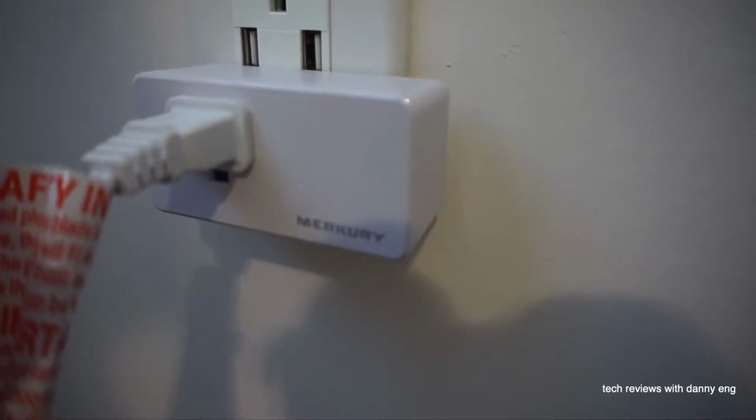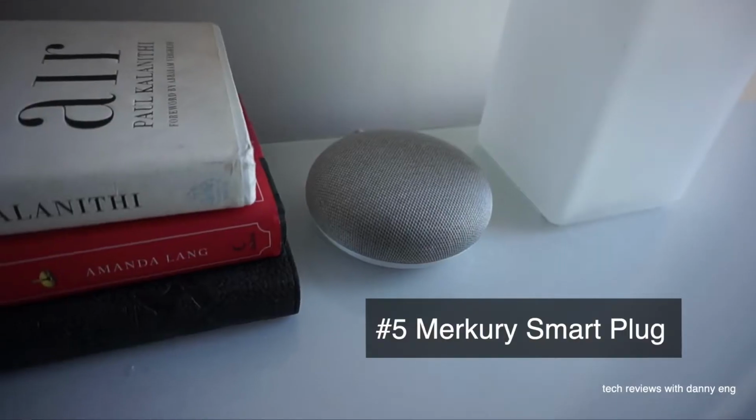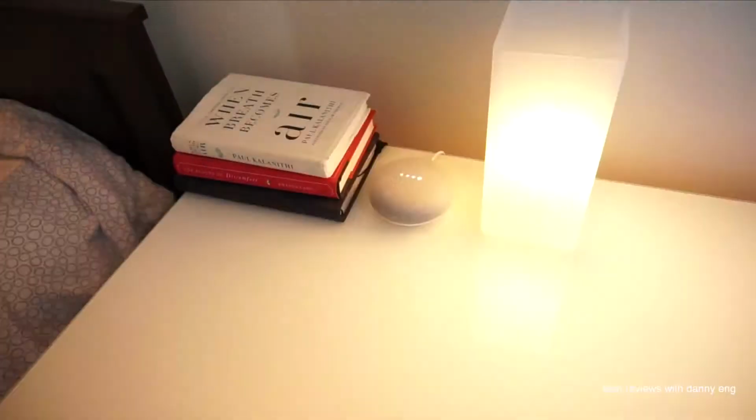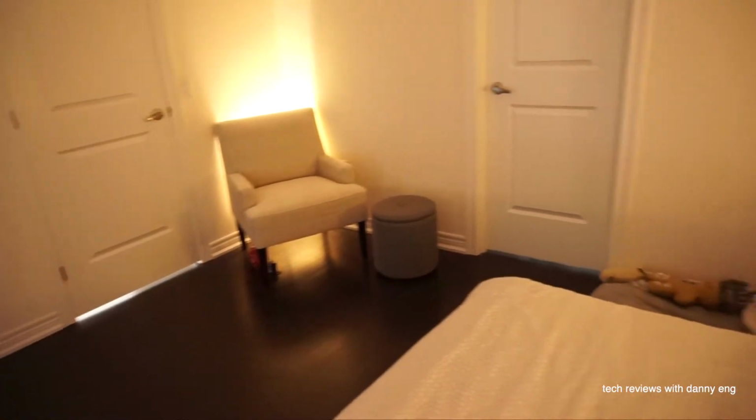I have it in my room because of the fifth smart home tech on the list, which are smart plugs. I have 3 smart plugs around my room that's controlling my lights. Smart plugs are ridiculously cheap now. I'm using smart plugs by Merkury, which is compatible with Google Assistant and Alexa. Wyze also has some really good options too. You can basically get them for under $10 each nowadays, so definitely hop on that if you haven't already.